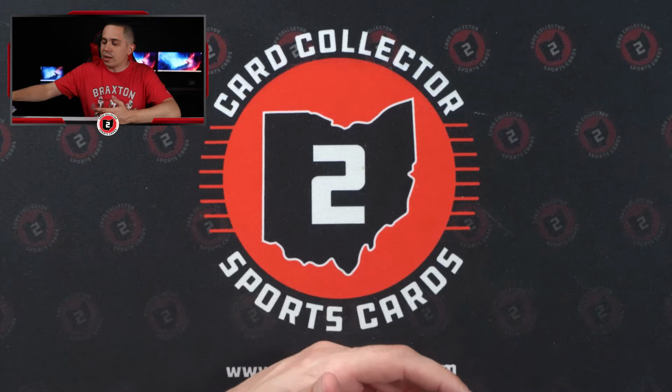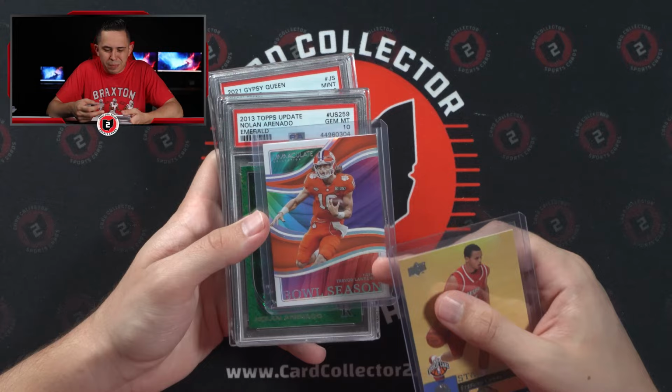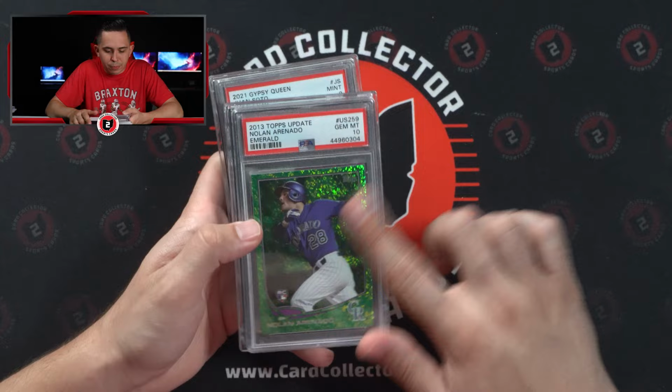Curry rookie. Just can't go wrong there. These are supposed to be like shorter print than case hits. Like we've done a few breaks and these are not in every case. But they don't sell like that. Like, I think the last T-Law only did, like, $25. So, thought that was kind of surprising.